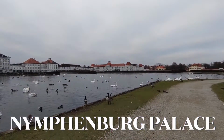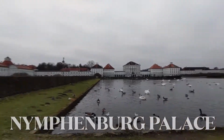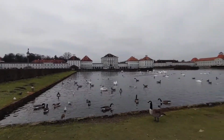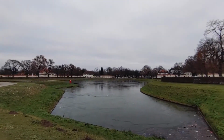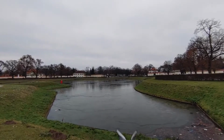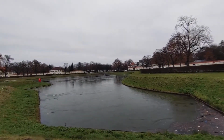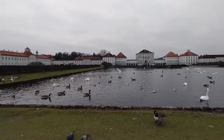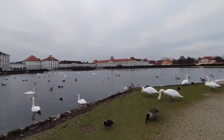So guys, we are here at the Nymphenburg Palace. The palace was built in around 1700, and as you can see on the other side towards the city, it's so cold, so the water is frozen. But on here the water is not frozen yet, so you can see all the ducks are having fun.